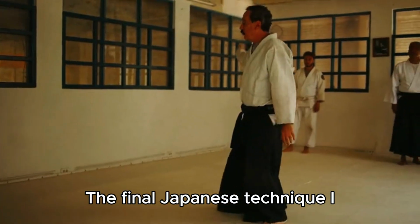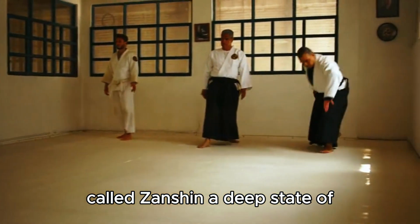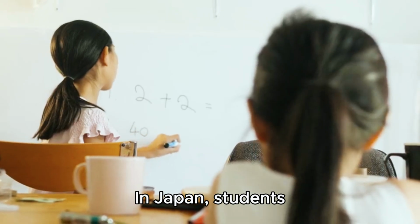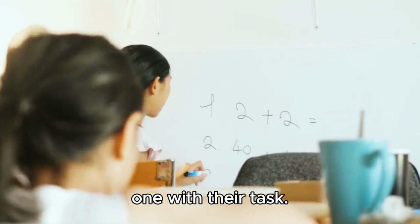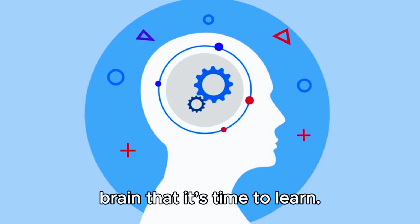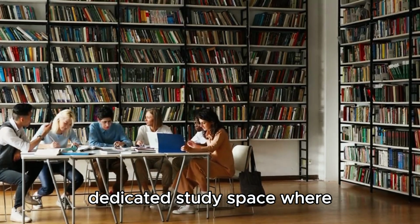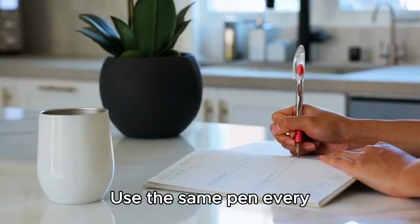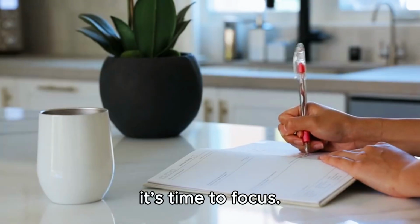Zanshin. The final Japanese technique I want to share with you is called Zanshin, a deep state of focus and concentration. It's not just about the technique, it's about the mindset. In Japan, students practice this state of mind to help them become one with their task. To focus better, try creating rituals that signal to your brain that it's time to learn. For example, create a dedicated study space where distractions are minimized. Use the same pen every time you study, or light a candle to signal that it's time to focus.